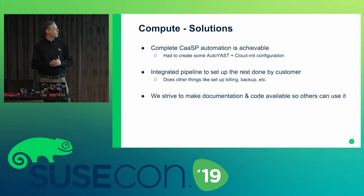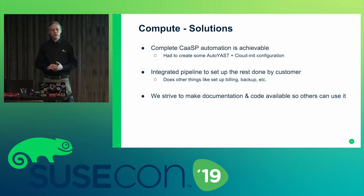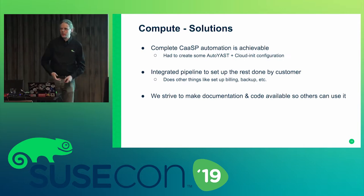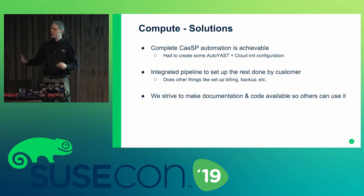To automate the complete CaaSP installation, we had to create some AutoYaST and cloud-init files. These mostly take care of installing Vellum in an automated fashion. All the documentation describes, yeah, just install it like a classical OS and then go on from there. But our customer already had enough infrastructure in place that automating even the installation of admin nodes using AutoYaST or cloud-init was very feasible.